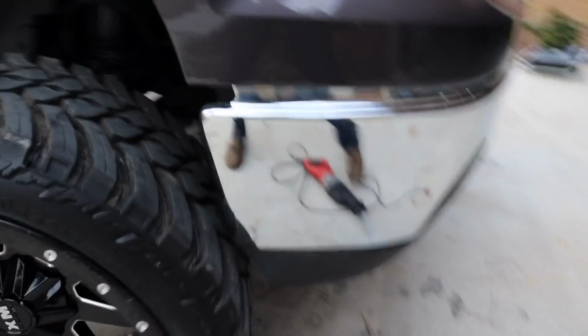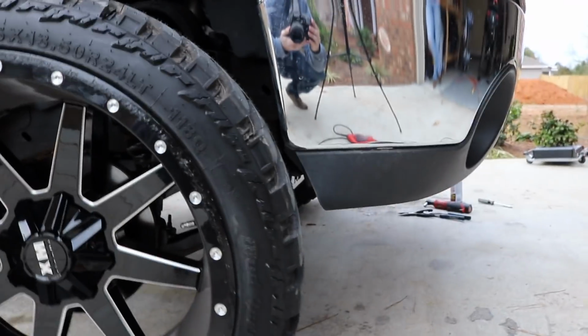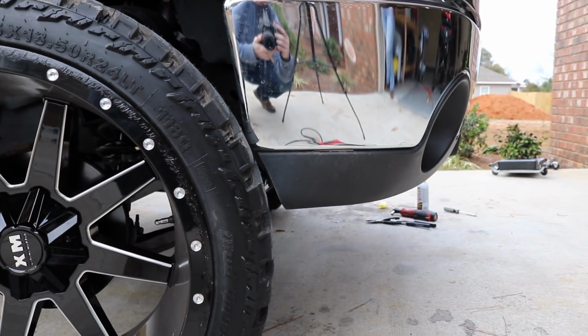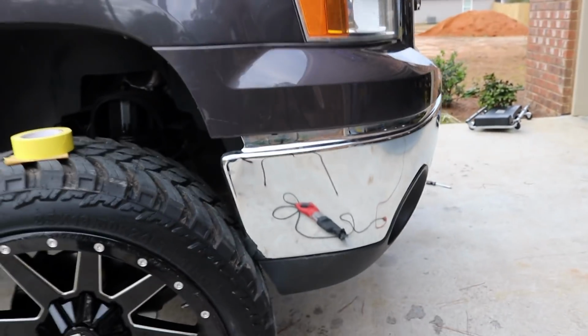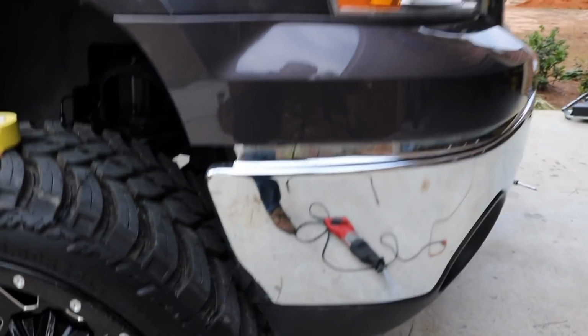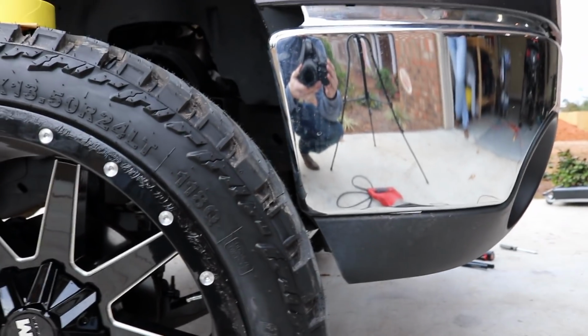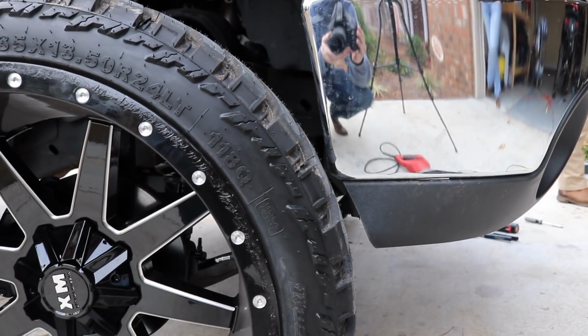Alright guys, so we took the bottom valence off the truck and we trimmed out about 1 inch on the top valence, and we're gonna get them to turn, and yeah, it's still rubbing pretty good. We really don't want to have to bend that metal back. But it looks like we're gonna have to do something with that metal.